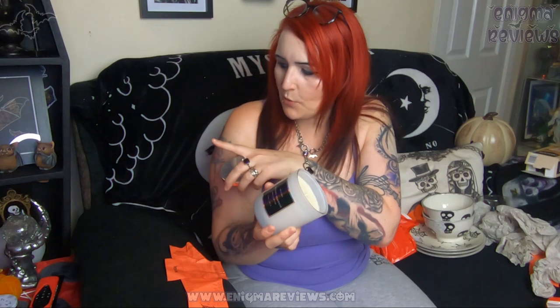So then I grabbed one of these candles, which was $6.99, and this is the DW Home Spooky Pumpkin, and it's a spooky pumpkin scent. Smells very much like the pumpkin one, pretty much the same. But I wanted that because it had a skull on the top. So it was on my wish list to grab one of them.